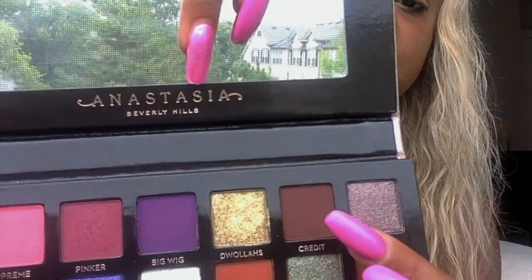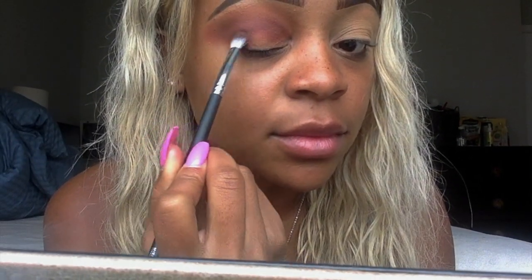What I'm going to do is go ahead and go in with the deepest shade, which is Credit. This is what Credit looks like. It's just a nice matte brown, and we're going to focus this shade on the outer corner portion. Just look at the brush, how much it picks up. Yeah, she has got pigment.